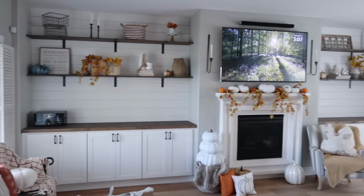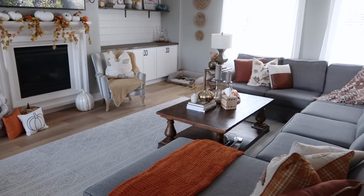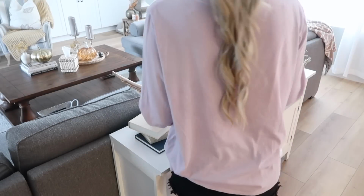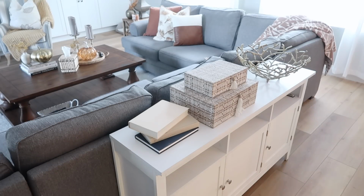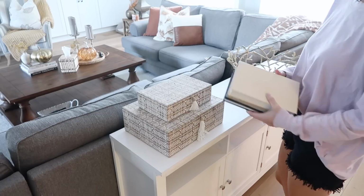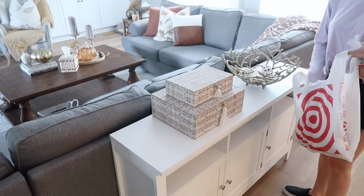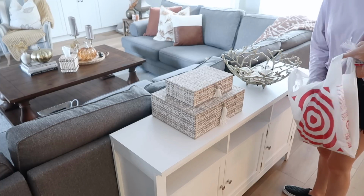But here's just a quick overview of this space on where it stands right now. I will be doing a home tour once I finally finish decorating and feel good about where everything lands. And this is another space that we're going to just be adding a little bit of a fall touch to. Everything that I'm putting out here I owned already, keeping it very, very affordable.